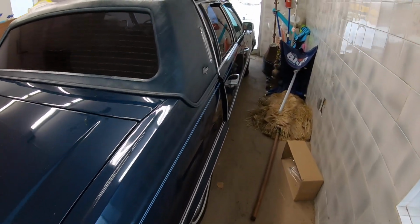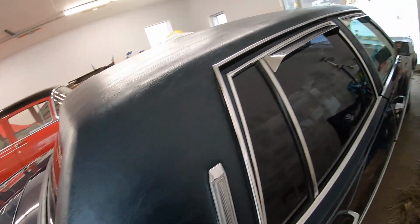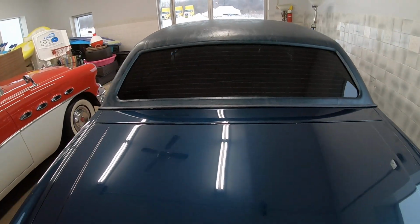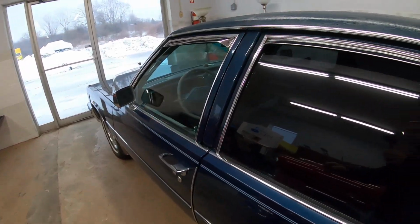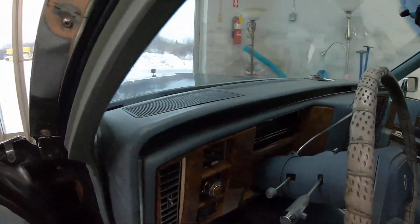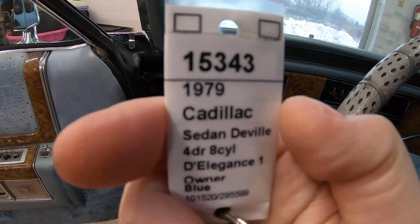Oh, the back door's open. Somebody didn't shut it all the way. Okay. But yeah, that's some dark tint. Trying to see what year this one is. I have not sat in one of these cars in a long time. What year is this? 1979.